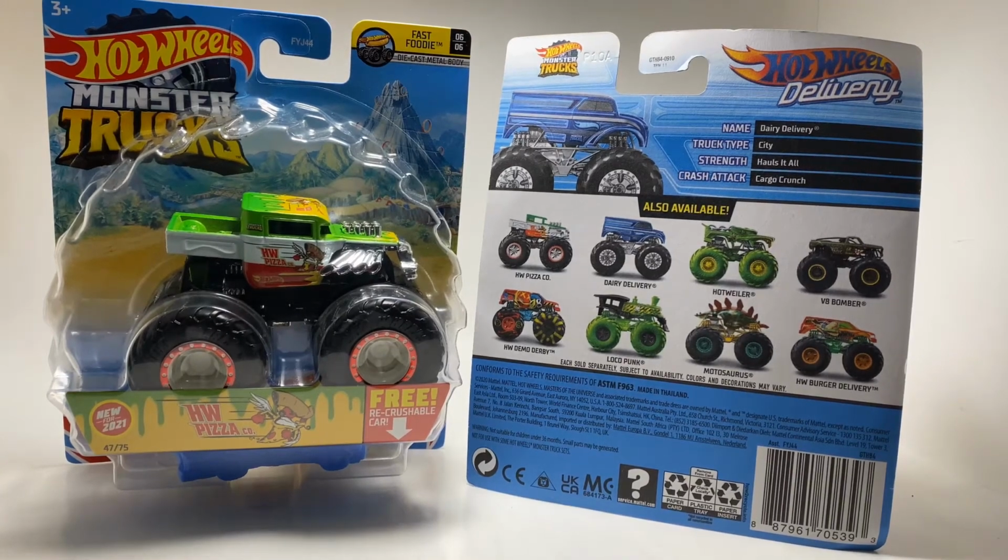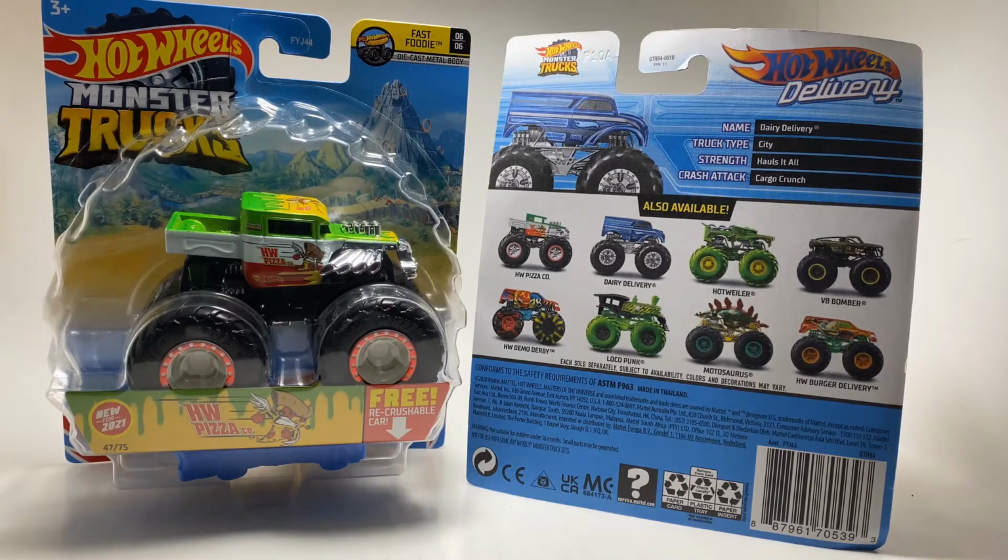What is up, guys? It's Mike here, and today we are going to be looking at and reviewing the Hot Wheels Monster Truck Case G for 2021.